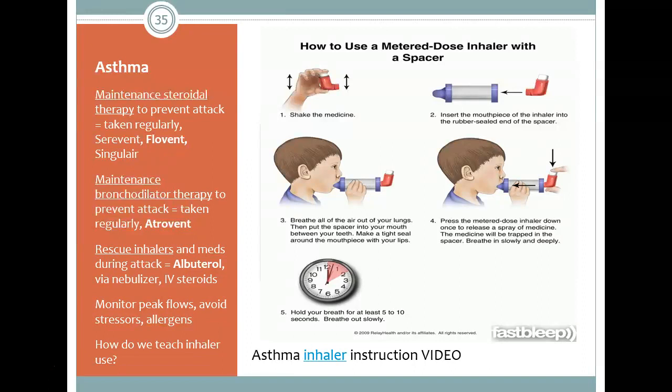And finally, the last thing they want to do is monitor their peak flow, which will tell them if they're in the green zone, yellow zone, or red zone. If they get in the red zone, then they need to get to the emergency room so they can be treated. Yellow zone means to be very cautious because they're almost going to be in an area where they're going to have status asthmaticus if they get to the red zone.